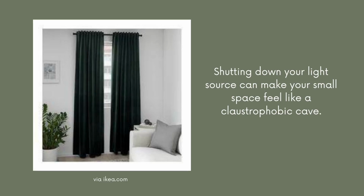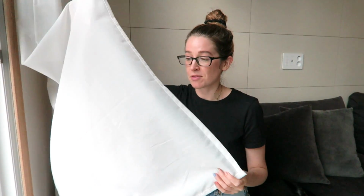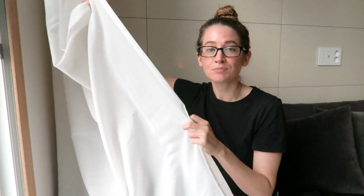Number 8, let the natural light shine through, which can be tricky depending on your windows. I've noticed this especially in our master bedroom. Originally, I had some really beautiful blackout curtains that I bought from IKEA. They were this deep green, but even when I just had the curtains bunched up, and especially whenever I closed them, it was insane how small my room started to feel immediately, and I felt so claustrophobic. I swapped them out for curtains like these. They're very light and bright curtains, and the best part is the natural light can still shine through.